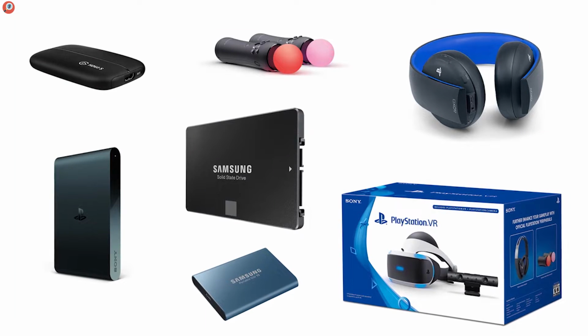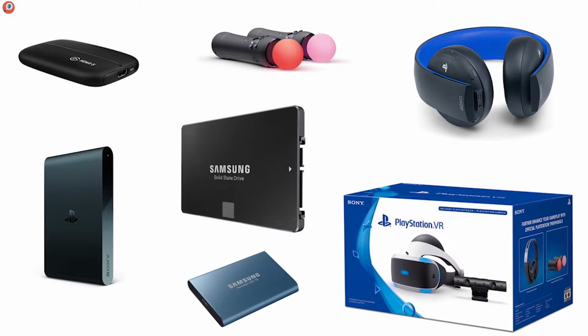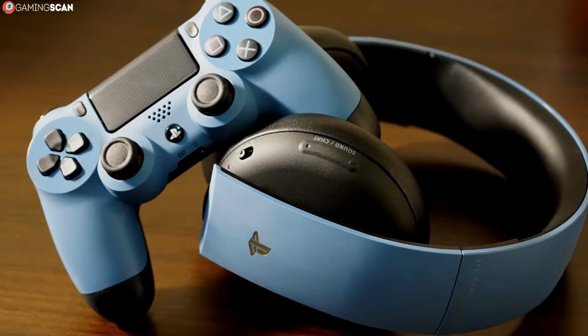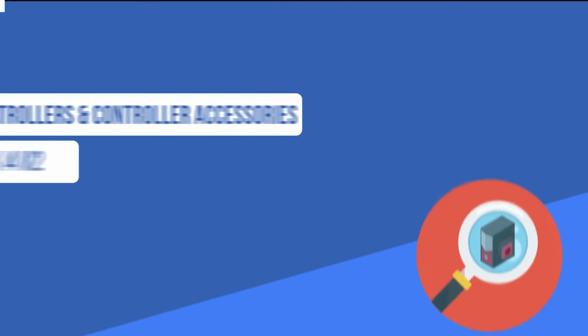Of course, we can't talk about PS4 accessories, or any PlayStation accessories for that matter, without mentioning controllers. Not everybody's aware that there are other controllers that are fully compatible with the console other than Sony's own DualShock 4. So in this subsection, we'll be taking a look at 2 third-party controllers and 2 very neat controller accessories.